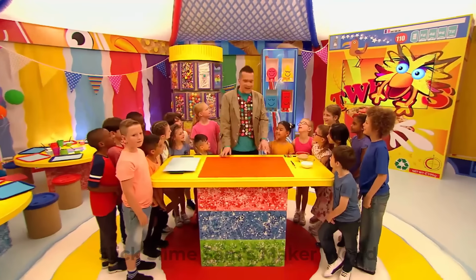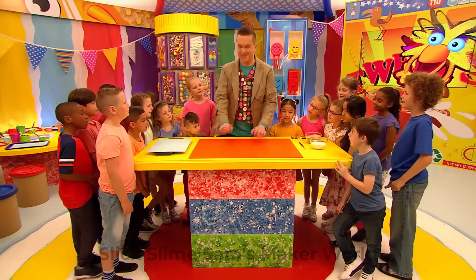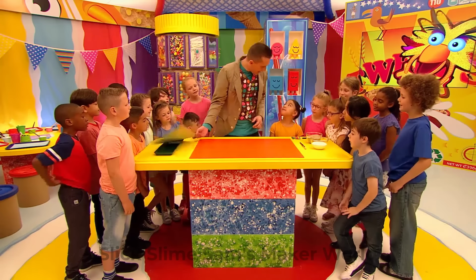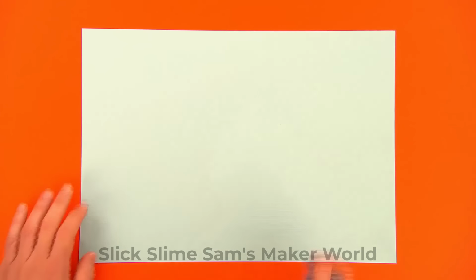All right then, Mini Makers, let's get started. Now, this can get a little bit messy, so it's a good idea to put down some old paper or some newspaper first. Now, the first thing we're going to do is bring in some card like this, and we're going to draw a rock pool shape.